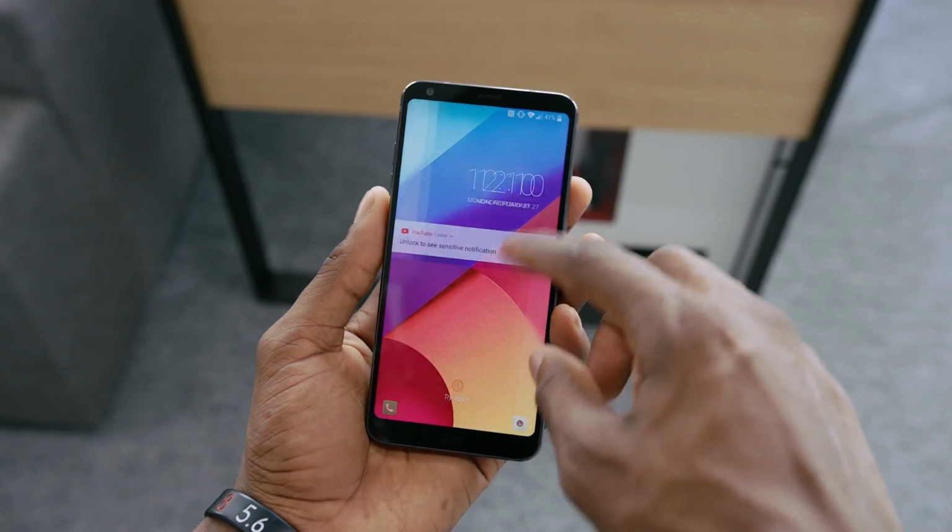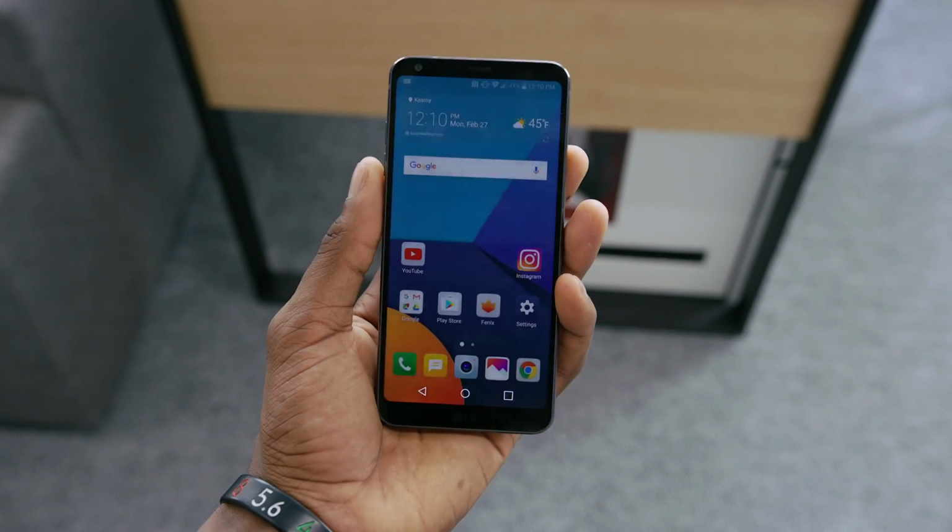I mean, you can see that just by looking at it, but this is gonna be my top 5. So top 5 best new features of the G6, and I'm gonna put them in order. So enough of this order doesn't matter stuff. I'm gonna tell you exactly where I think things rank as the best new features of this phone. Let's get started. So number 5 is the software.